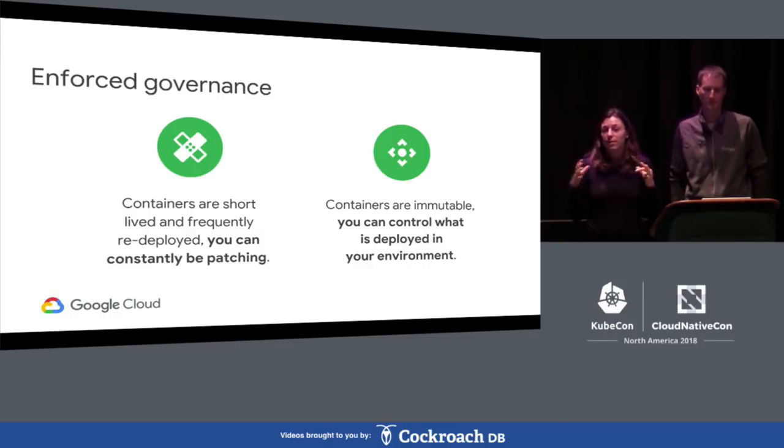So taking those together, that tells a really strong story as to why you want to have an immutable pipeline, immutable containers with a pipeline that you have vulnerability scanning in, that you can enforce your policies in. All of that together is a very strong story for security.